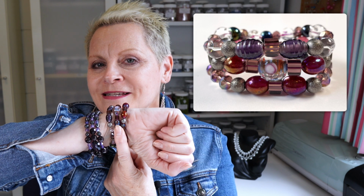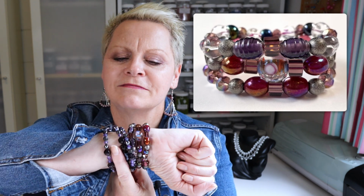This dark moody bracelet is perfect for this trend. In fact, so is this one. And I will leave you a link for these tutorials as well.